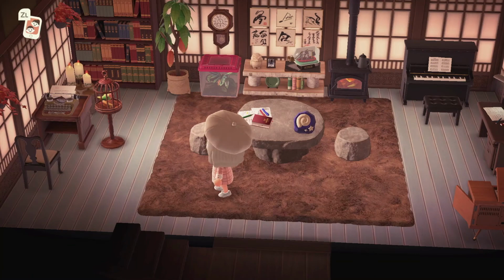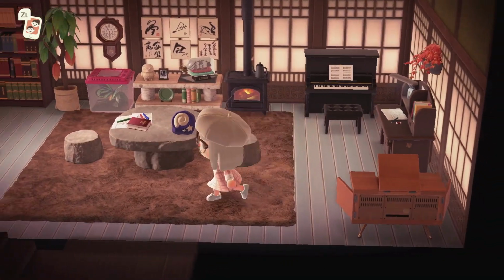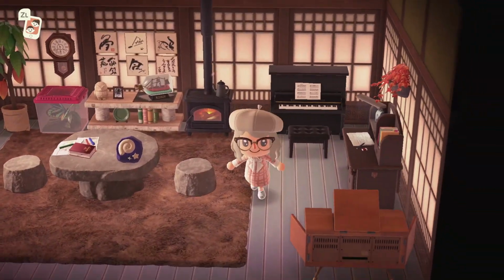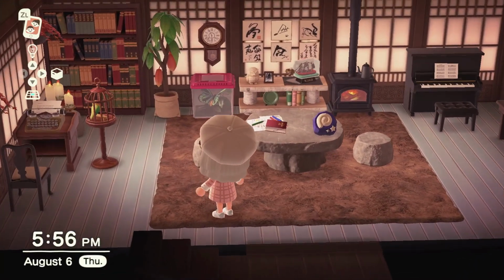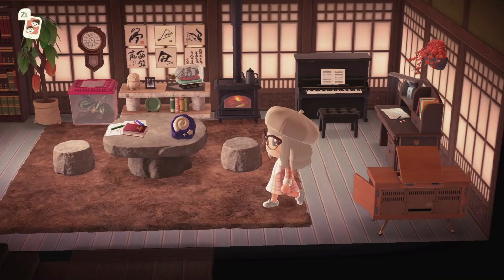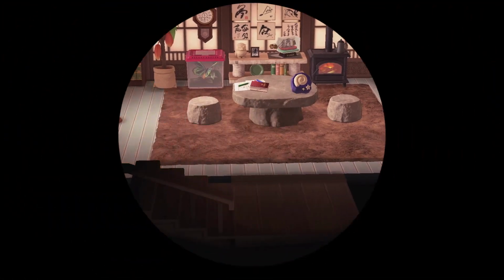It's a weird conglomerate of items, and so I think I'm going to keep it as a study, or I might even try to shift it into a more witchy type vibe. So maybe I'll make it like a secret laboratory or some place where you can make spells and potions and things like that. But I will keep you guys updated on what I changed that room into.